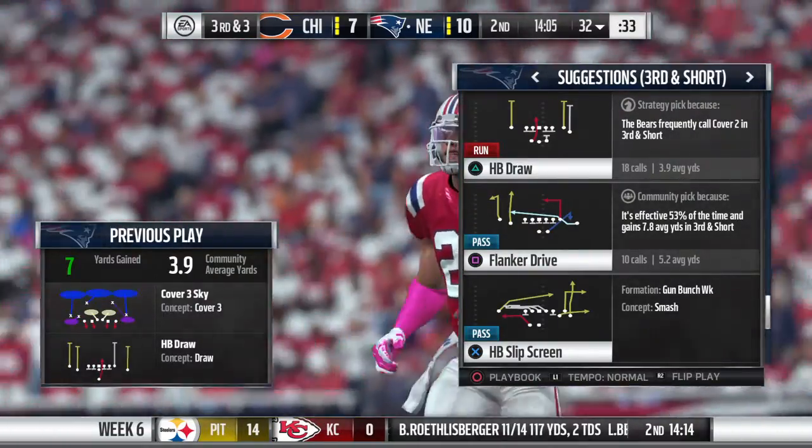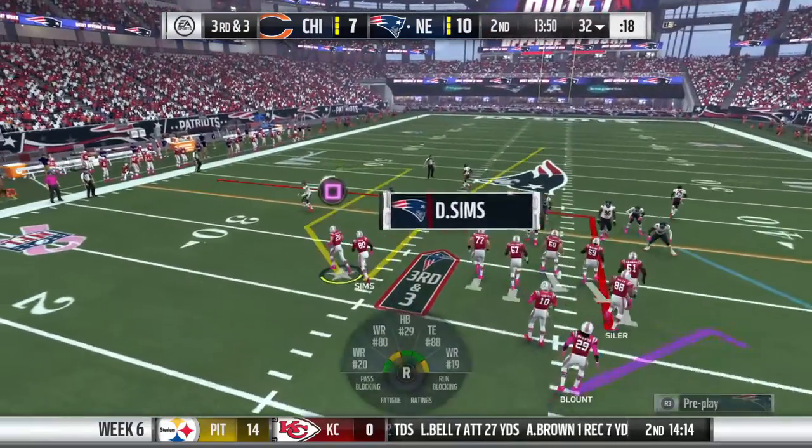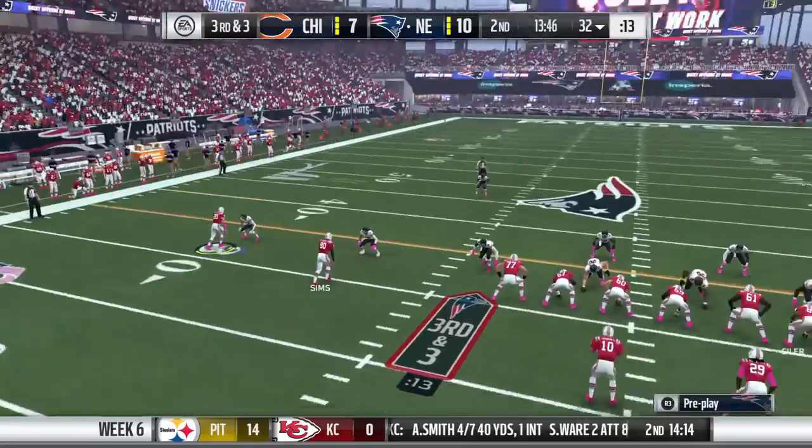That was a really nice run there to bring up 3rd and short. After the incompletion on first down, it's awfully nice to have a running back that you can hand it to and put you back in a good situation.